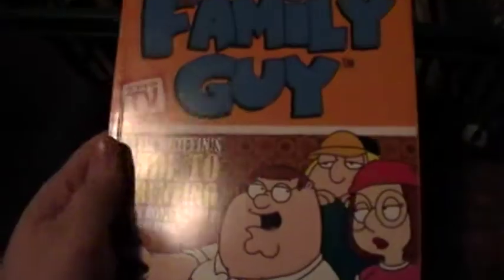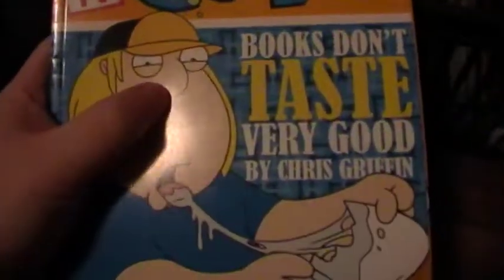And then we've finally got a 3-issue Family Guy comic series. We got, of course, 100 Ways to Kill Lois by Stewie Griffin. Peter Griffin's Guide to Parenting, Family Comes First, right after TV. And Books Don't Taste Very Good by Chris Griffin. So it's this nice 3 comic set, but basically it's a complete thing. Nice if they did more of those, but they didn't, unfortunately.